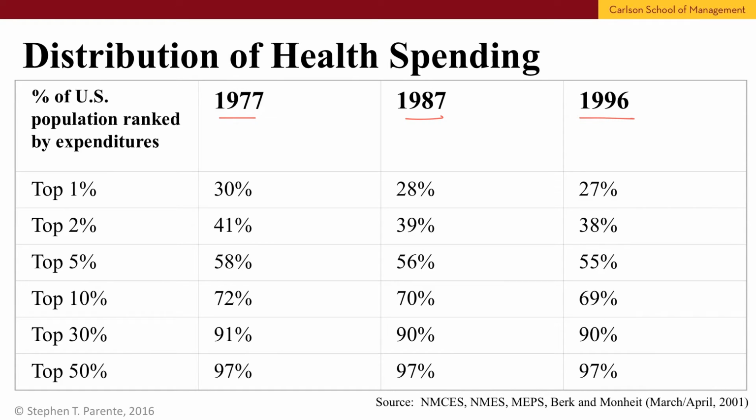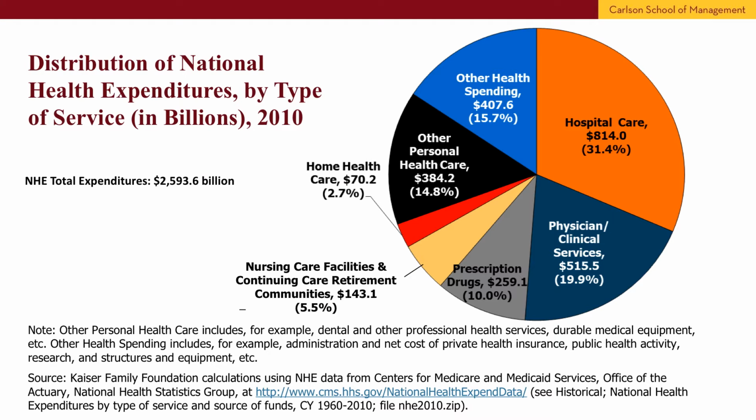And same issue that we saw earlier, the top 1% basically holding constant at 30% of the spending, 28% of the spending, 27%. If we look at top 5% where we were before, again, pretty much the same thing. A little over half of the dollars are associated with the top 5% of the population, and not much really changing in the lower distributions over a period of time.